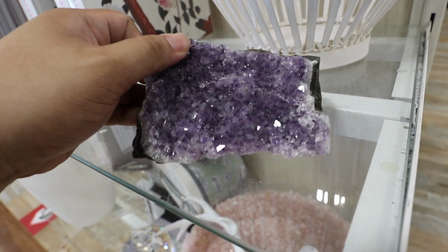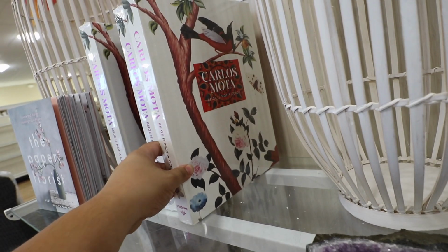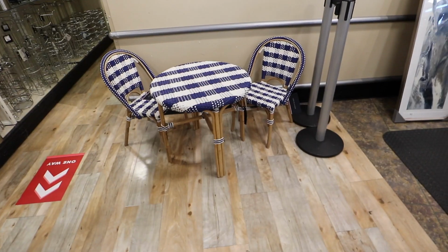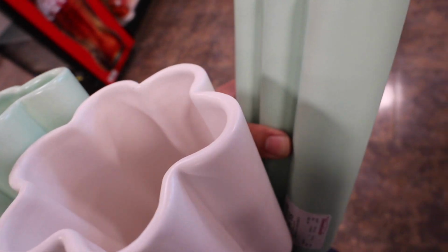Guys, how pretty is this? It's 40 bucks. I also like this Carlos Mota books. Pretty. Oh my gosh, how cute is this little table set? You guys, they have these Jonathan Adler cloud faces.